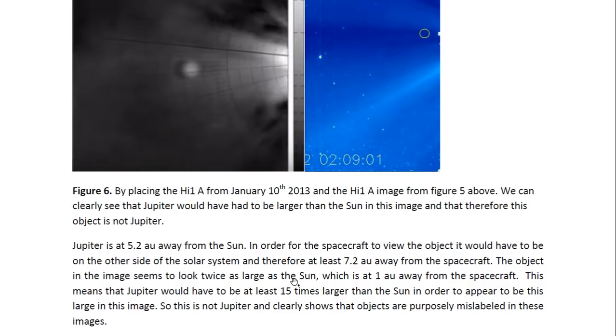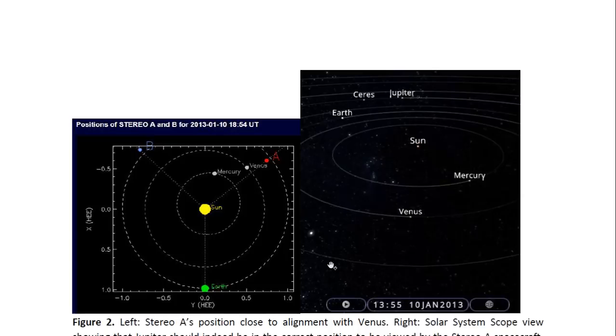Now Jupiter is 5.2 AU away from the sun. In order for the spacecraft to view the object, it would have to be on the other side of the solar system, and therefore at least 7.2 AU away from the spacecraft. And we can look here. So the spacecraft would be here. There's 1 AU to the sun. There's another 1 AU to Earth's orbit on the other side, and then 5.2 AU to Jupiter. So that's 7.2 AU.